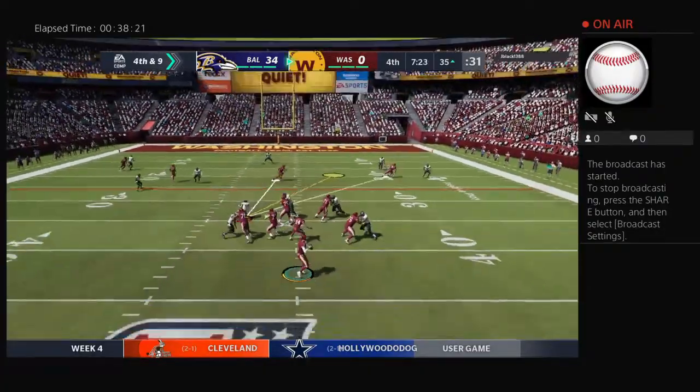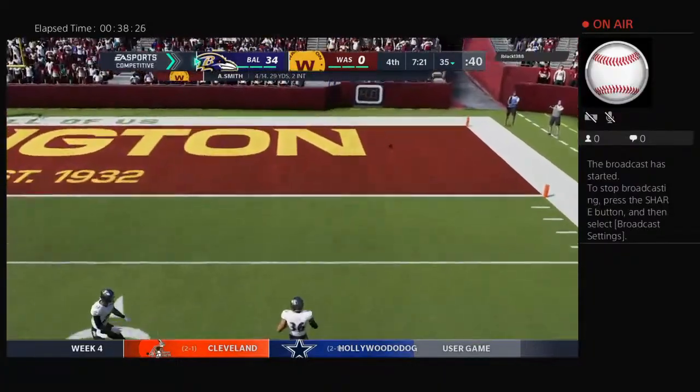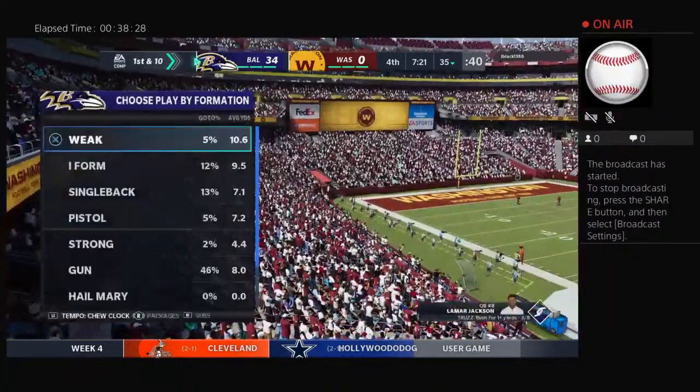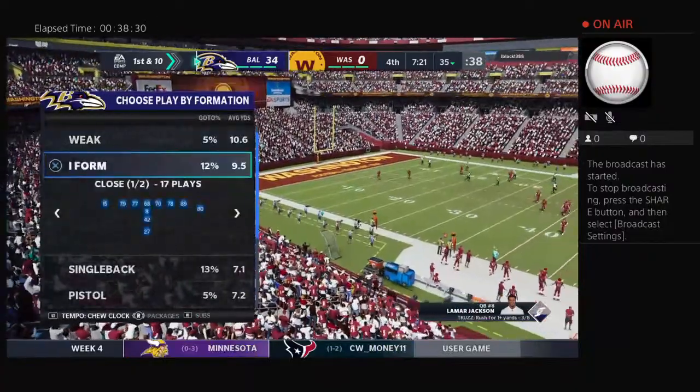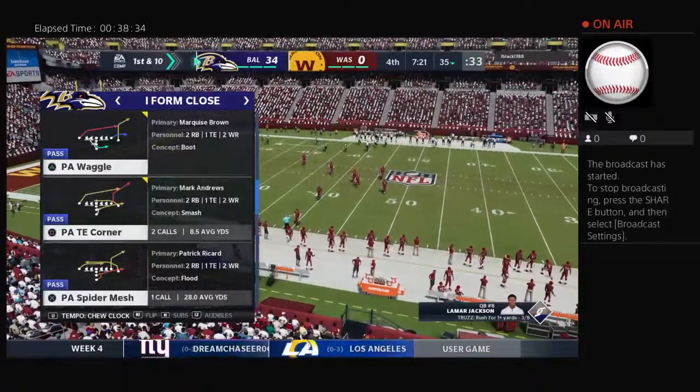Here we go on 4th. Smith. And they will not be able to hook up there. It's incomplete. Washington goes for it, but it does not pan out. And the Ravens are going to get the football back. It's a turnover on downs.